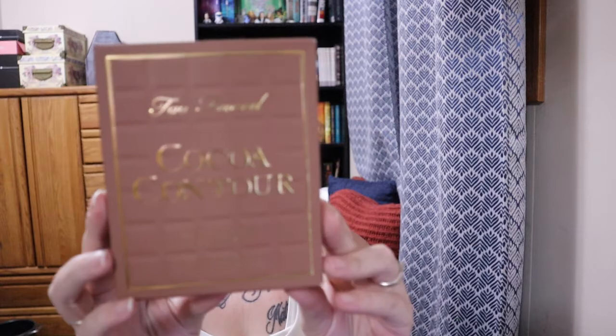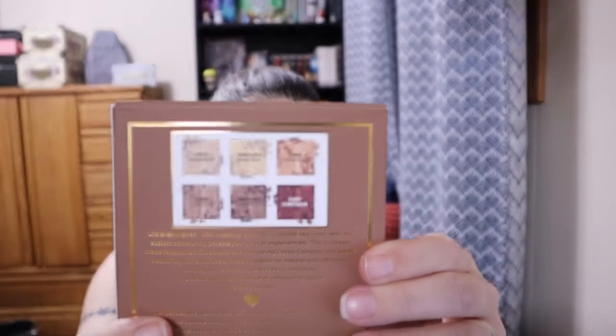All right, next up we have the Too Faced Cocoa Contour Palette. And that is what that looks like. And the shades are on the back there.